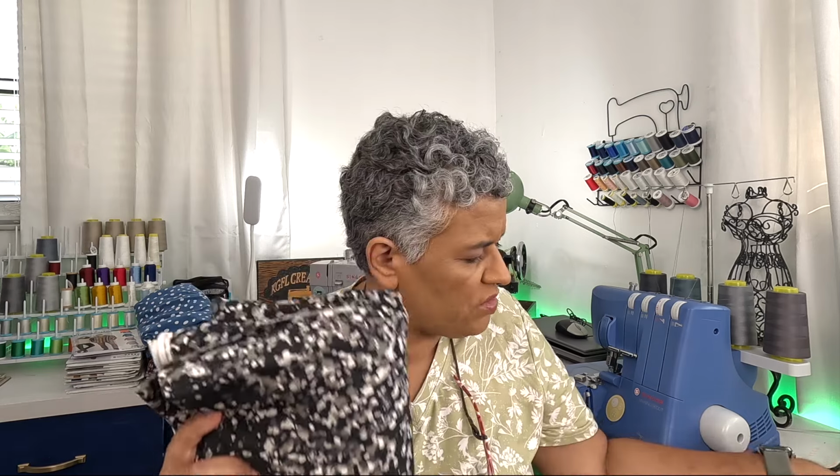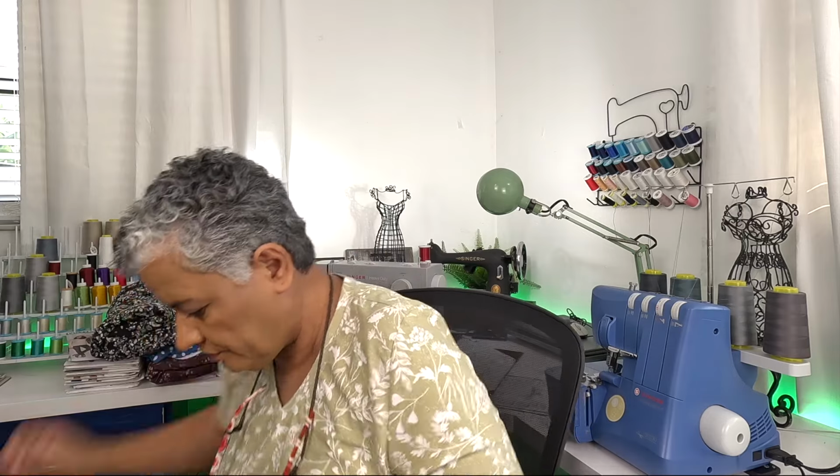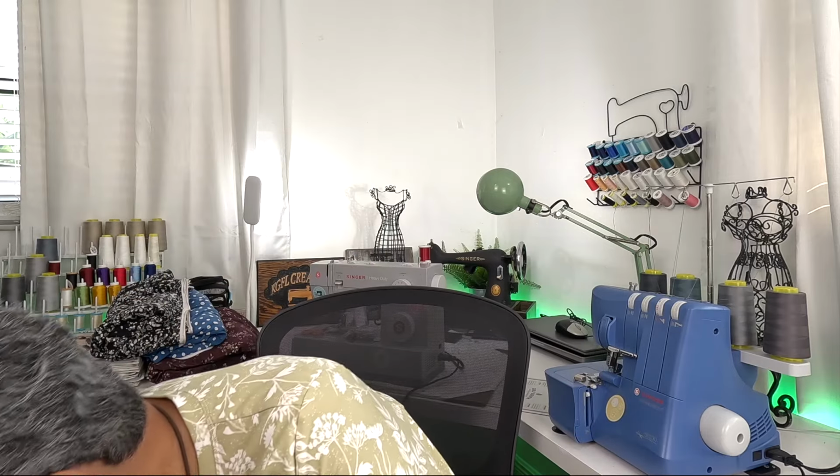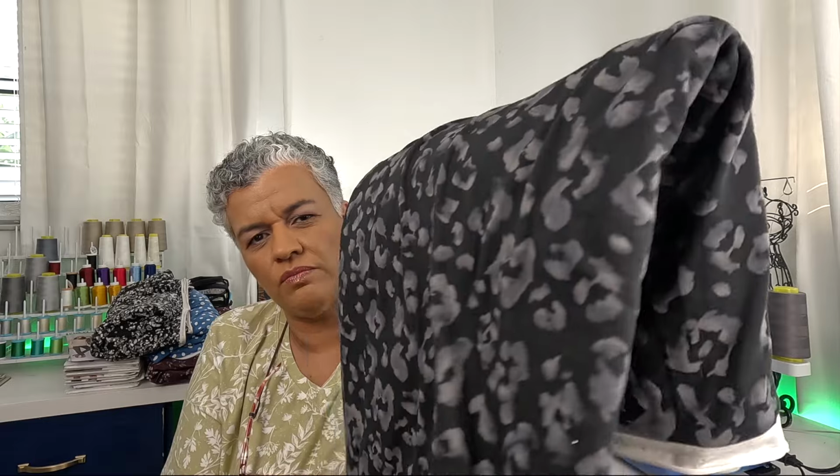This one, I also had an end of the bolt. It was 3/4 yard of the end of the bolt, and the 3/4 yard came down to $1.45 for this one. So this one I ordered 2 and a 3/4 yard I got for this one here. This is like a black gray with gray flowers. Really pretty.